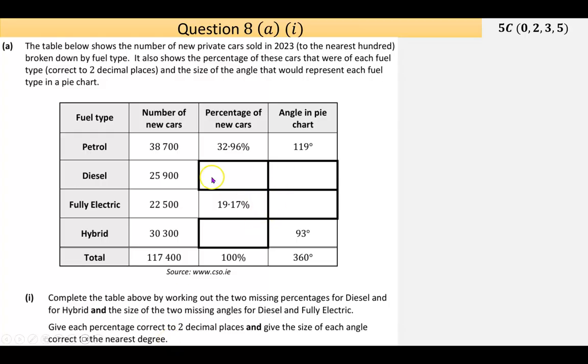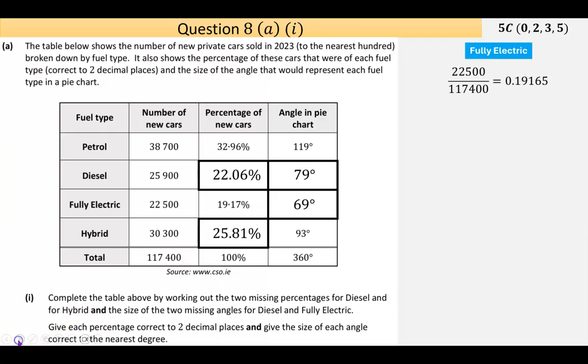Okay. Now I'm going to start with the fully electric and put the answers in after. So we know that the total number of cars is 117,400. With the fully electric, the number of cars was 22,500. So we divide them together, we get a number. Now we can convert that to a percentage by multiplying by 100. Okay. And I got 19.17%. So in essence, I'm just testing that.